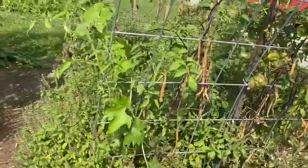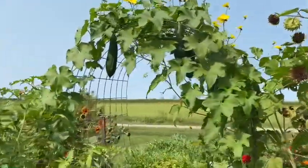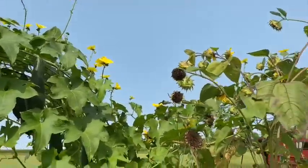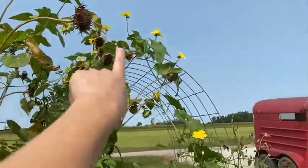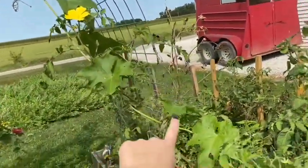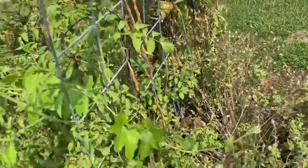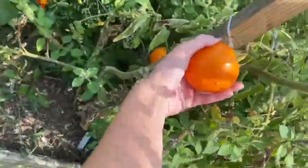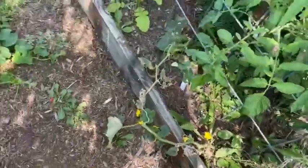Save some seeds. The sunflower's gone, but I'll tell you what, this loofah gourd has taken off. It has beautiful blooms over the top. Look, there's pollinators flying around. And it's taken over this trellis, and it's gonna take over this trellis here with the beans. We're still getting some tomatoes. So here's a tomato. The cucumbers just never did anything.